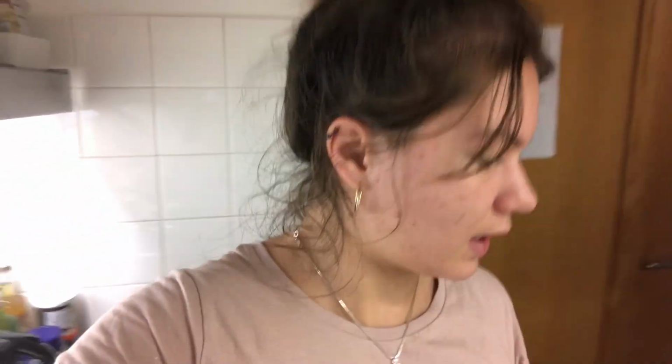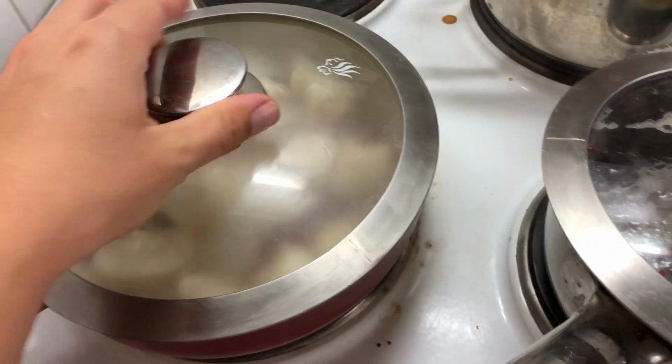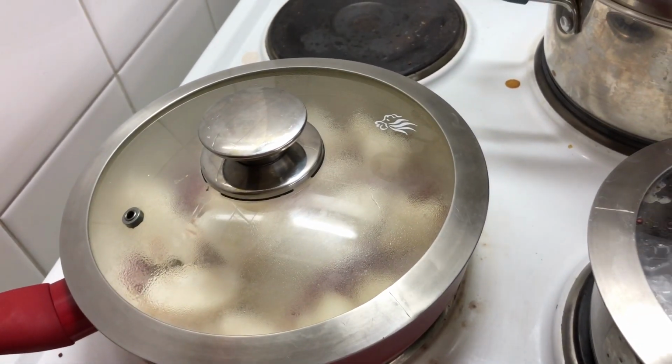If you're using a ceramic lined pan like I am here, always use wooden or non-metal spatulas and spoons to stir, otherwise you end up scratching the surface. To get it cooking a bit quicker, I'm just going to put a lid over the top, add a bit more water, create steam, and it will then cook a bit quicker.